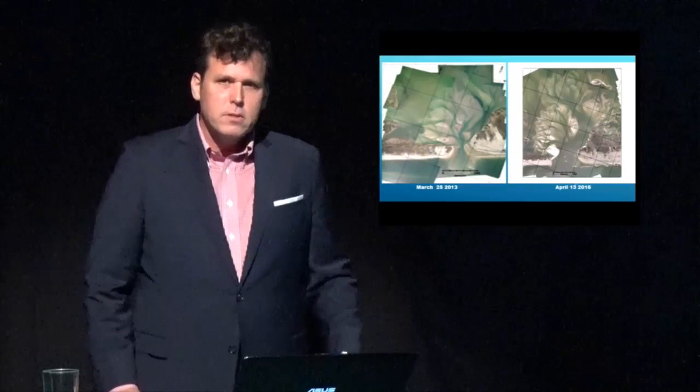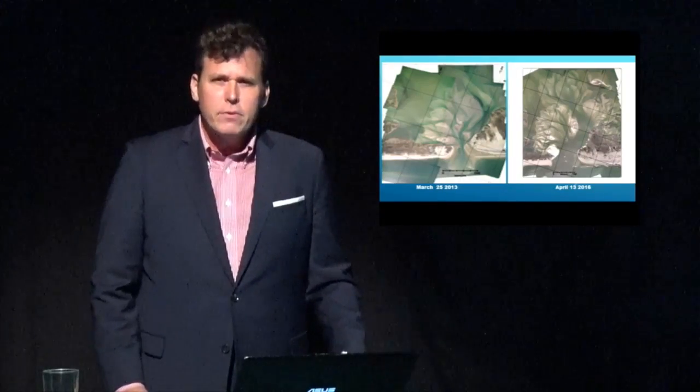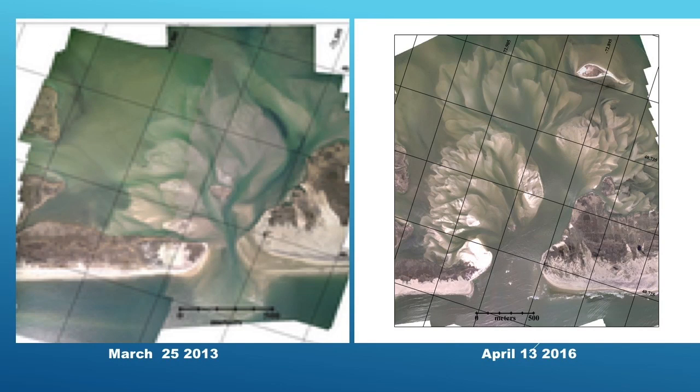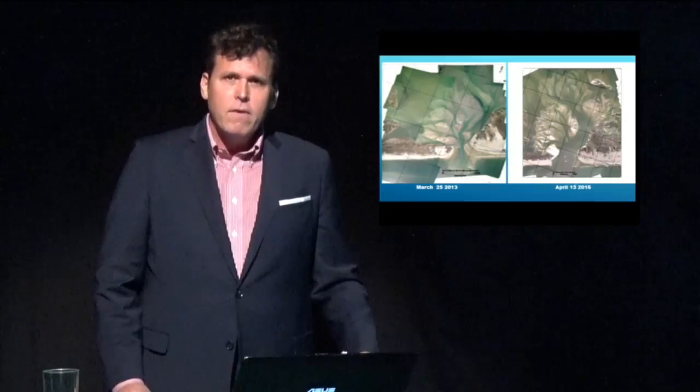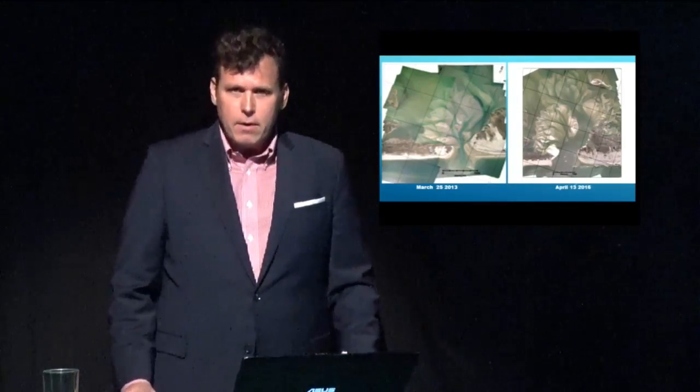Here's a great comparison slide. It shows the inlet how it existed about 5 months after Sandy, on March 25th, 2013. The second slide shows the inlet how it existed this past summer, 3 years later. Although the inlet has changed shape, it wobbles, it rotates, the volume of water going in and out of the inlet has basically remained the same, according to the data.